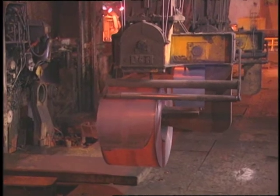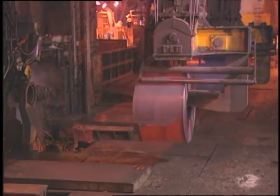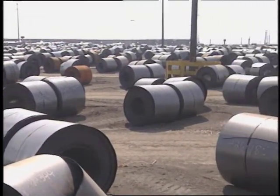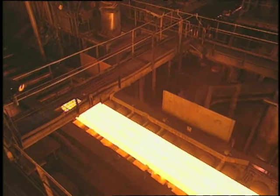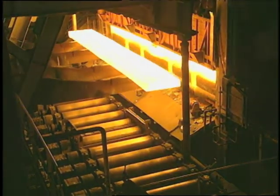Ispat Inland, located in East Chicago, Indiana, is one of North America's largest integrated steel producers. The mill primarily produces sheet steel for automotive and appliance manufacturers. The facility's hot strip mill produces around 6 million tons annually, but that capacity had been limited by its furnaces.